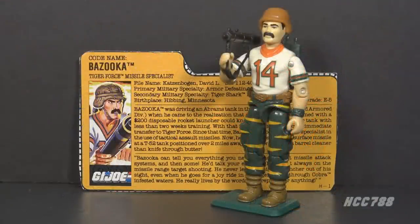This is Bazooka, the Tiger Force Missile Specialist from 1988. This figure was introduced in 1988 and was also available in 1989. It was discontinued for 1990. This is the second version of Bazooka. This figure features no new parts or accessories.